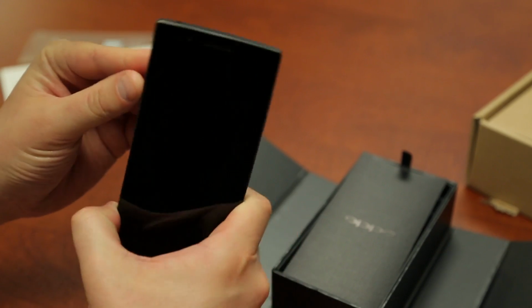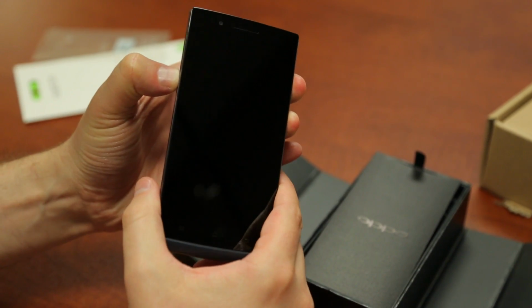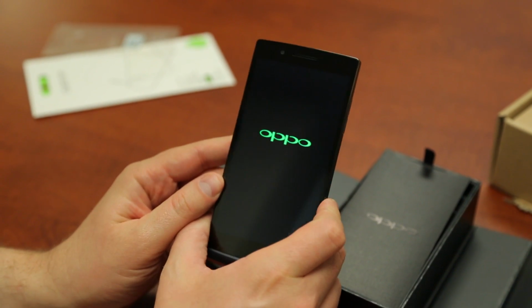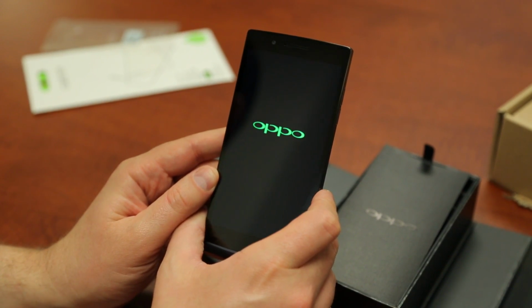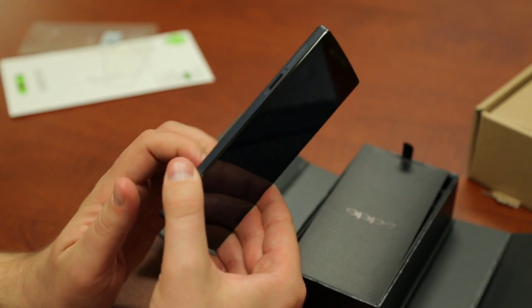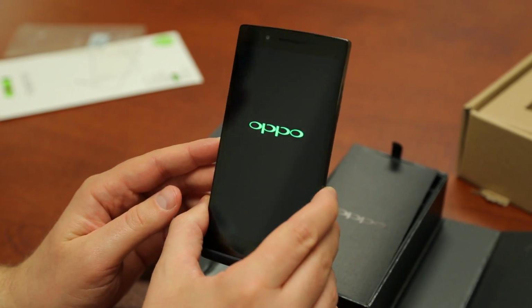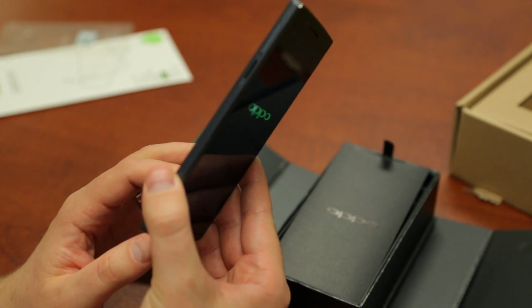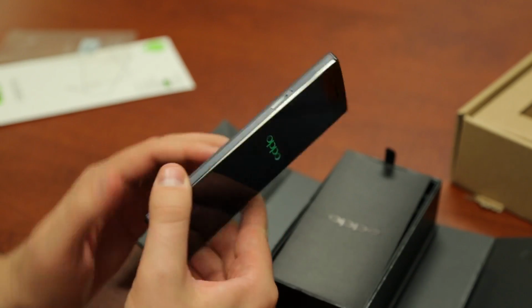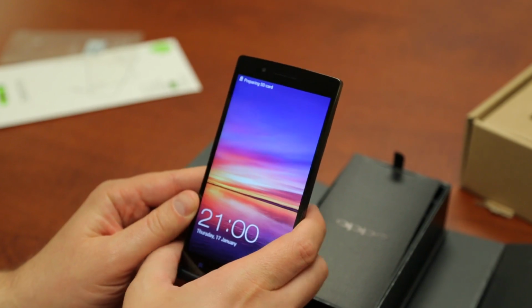In fact, let's go ahead and turn it on now and see if it's got enough juice. Power button's on the left-hand side. Not used to that at all. So it's got 2 gigs of RAM, being powered by the Qualcomm 8064. That's a quad-core 1.5 gigahertz chip, so this sucker's got plenty of power. 2 gigs of RAM, either in 16 or 32 gig configuration. It looks like the folks at Oppo sent us the big daddy, 32 gigs. No external storage in here, and it doesn't appear to be any sort of removable battery, so you are stuck with what they give you.